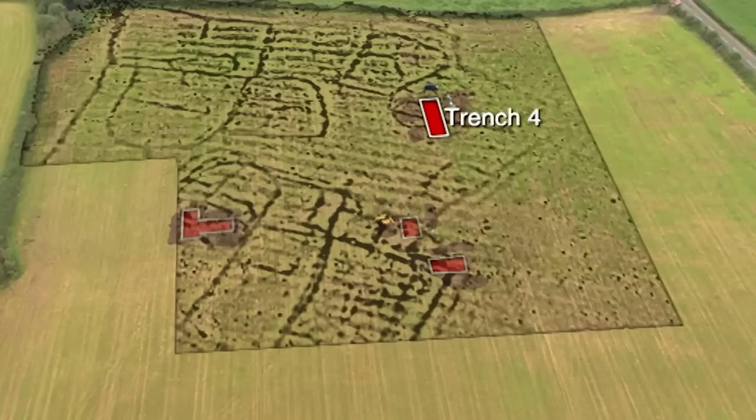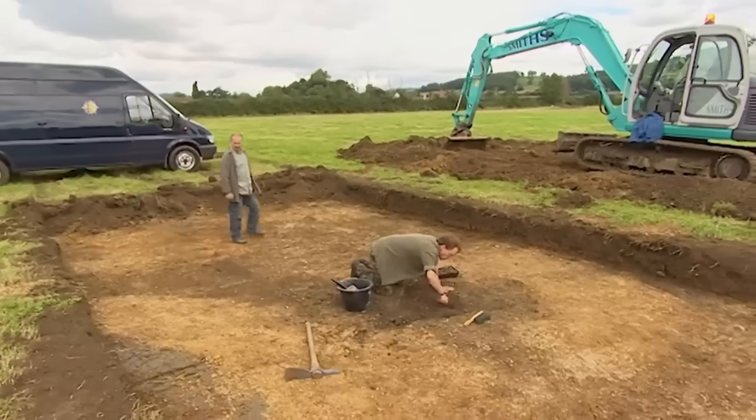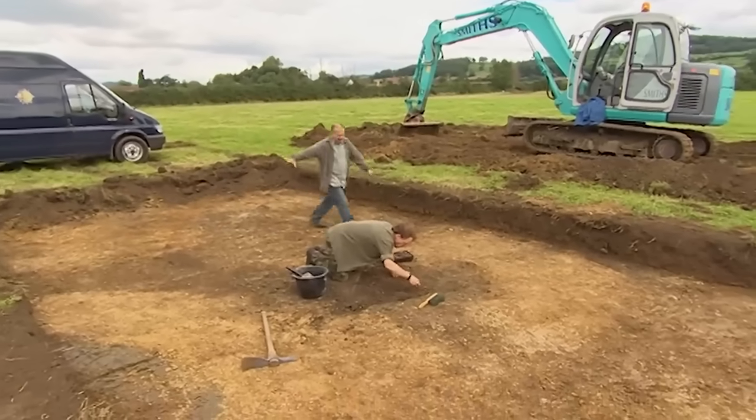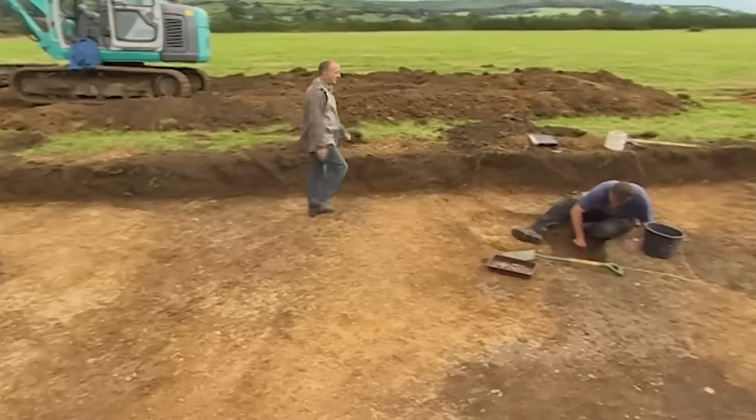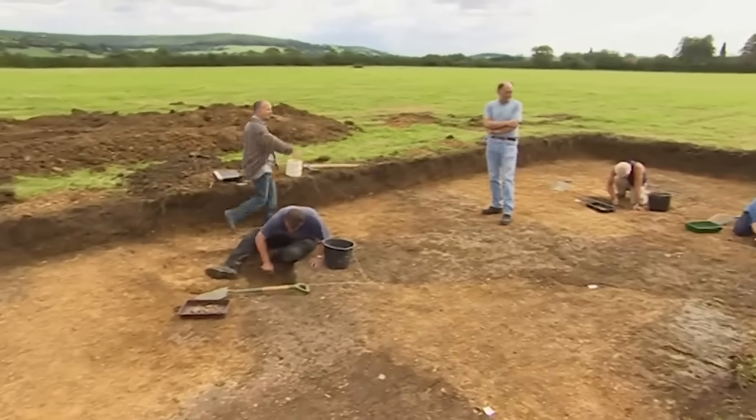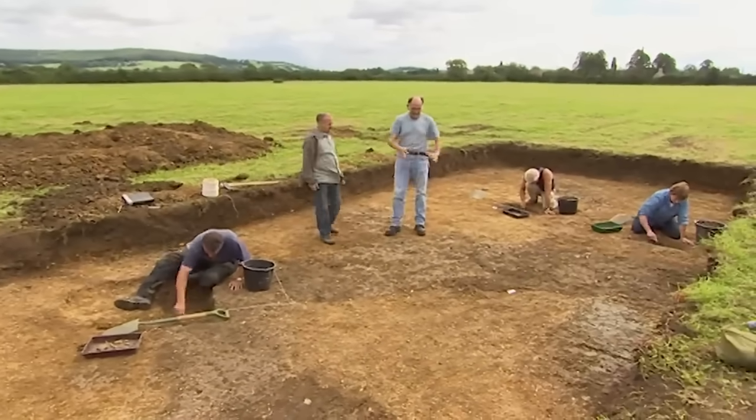Trench 4, which was placed over the second roundhouse, has produced results that even I can see. This trench is really coming on now, isn't it? You can really see this thick, black curving line, and it sort of stops here and then starts up again all the way around to where you are. Yeah. It's lovely because it matches perfectly what we saw in the geophysics and we thought might be evidence of an Iron Age roundhouse, and we're now fairly happy that's what we've got.